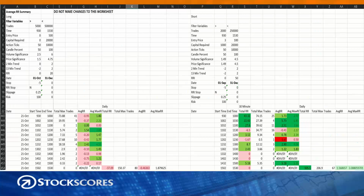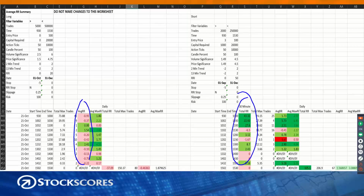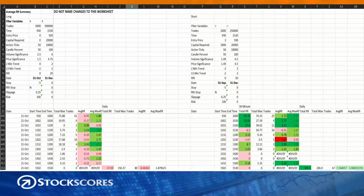Here is the total performance for the day. It was not a great day on the buy side. Remember, I said it was a type of day where you want to be really selective with buys, and you can see a fair bit of red there, but the shorts were pretty decent. We had a very high average on the shorts. 1.56 RR was the average for the day, and that's because we're in a little bit of a downward trend.